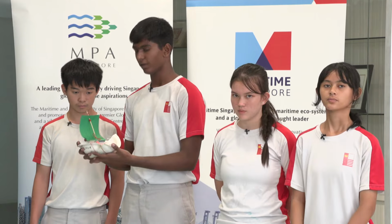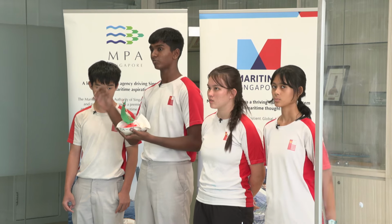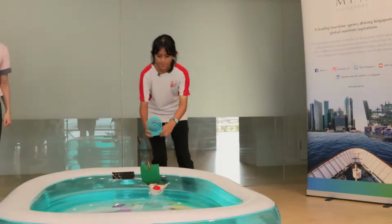This is the boat we had made. We create the structure of various traditional sailing boats, as they have been proven to be quite effective in history. They were trying to build boats of conventional design, and just to do that in a very short period of time, I thought that was just really impressive.